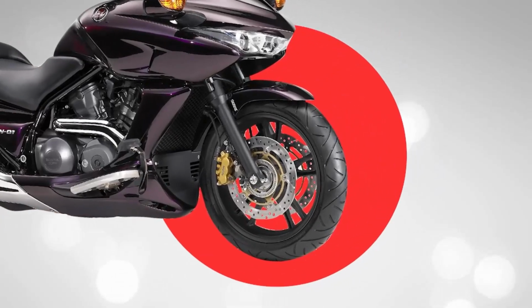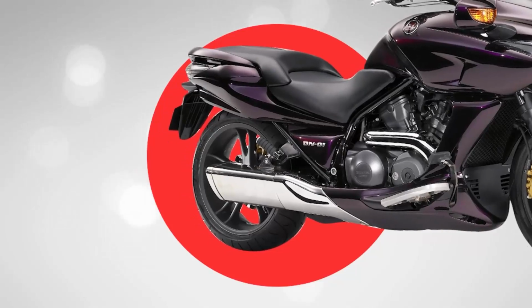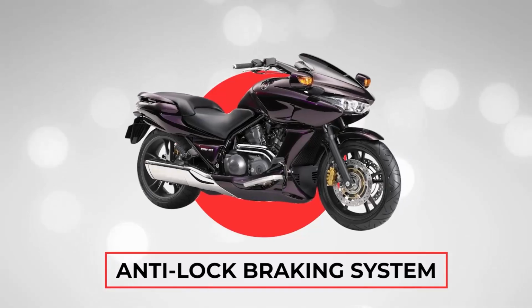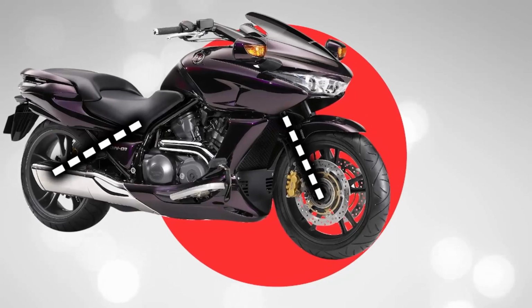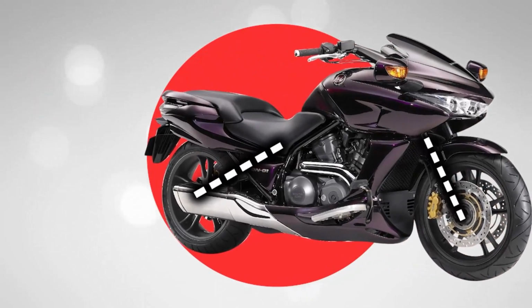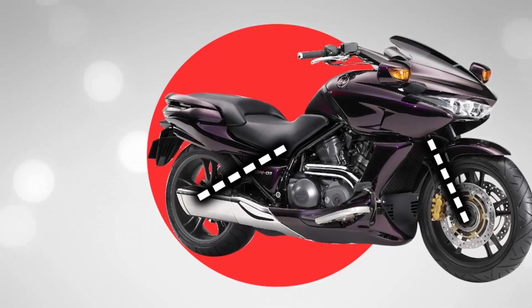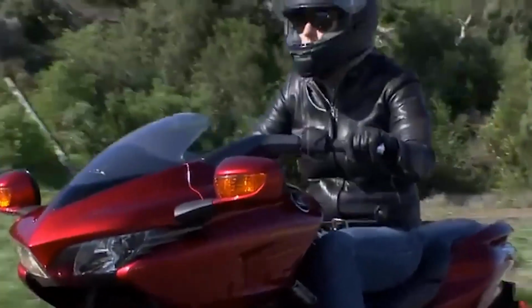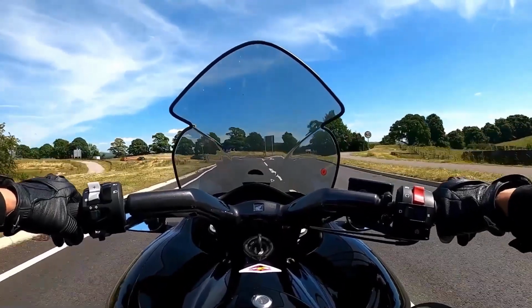The braking system consists of dual front disc brakes and a single rear disc, providing adequate stopping power, although the lack of an anti-lock braking system leaves some riders wanting more confidence during sudden stops. The suspension setup includes telescopic front forks and a rear single shock, which handle urban environments decently, but become less reliable on uneven roads. The DN01's most controversial feature is its continuously variable transmission, which eliminates traditional gear changes.